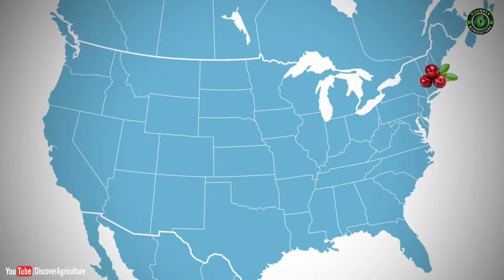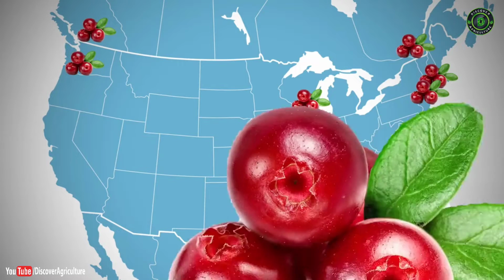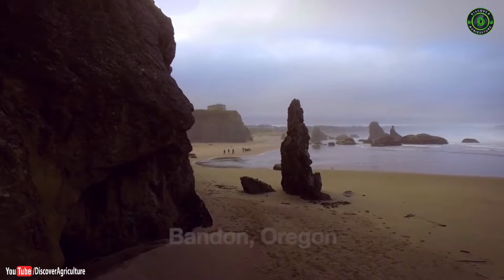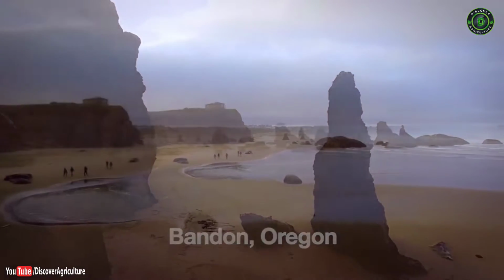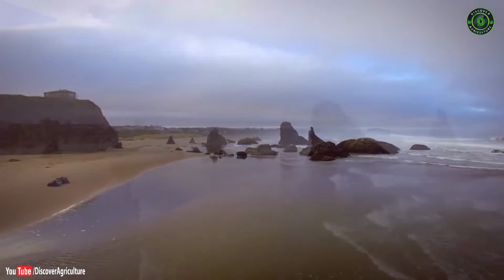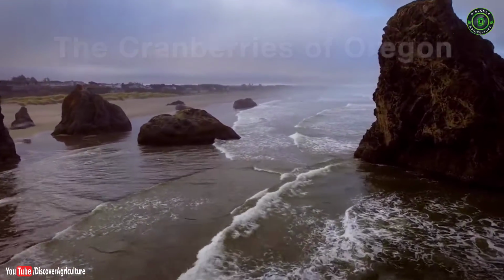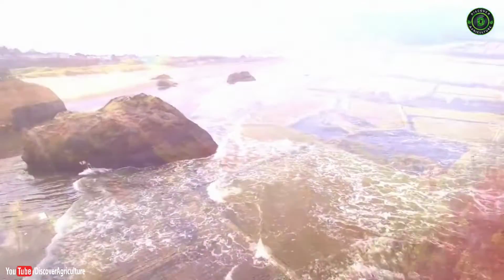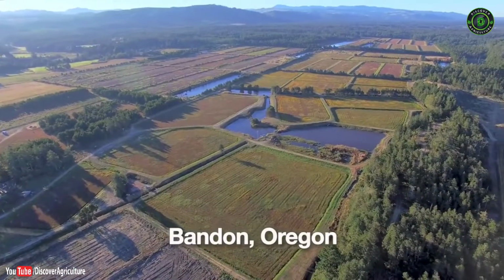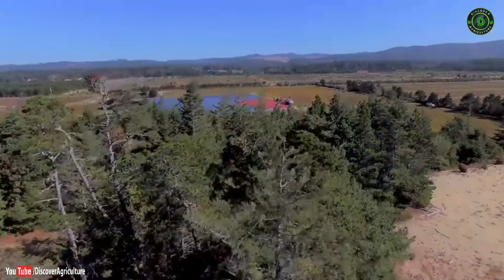Cranberries are grown in Massachusetts, New Jersey, Wisconsin, Washington, and provinces of Canada. But this is the story of the cranberries of Oregon. Due to the topography of Bandon, cranberry farms here are unique, small, family-owned farms.